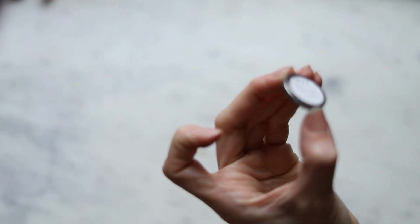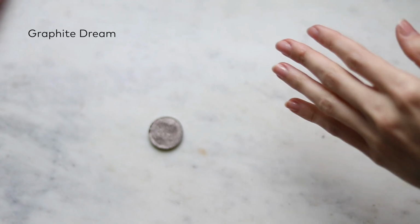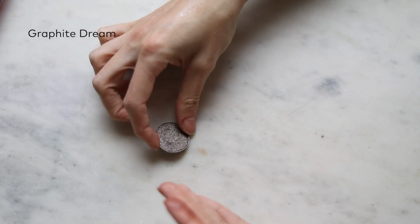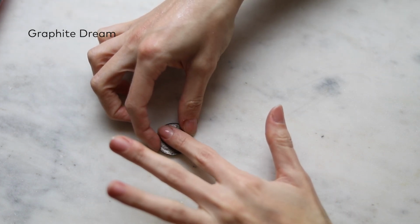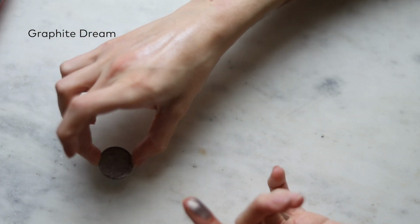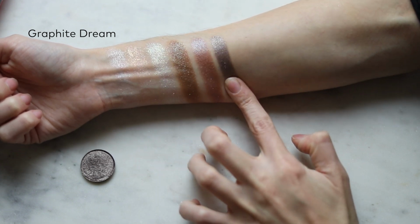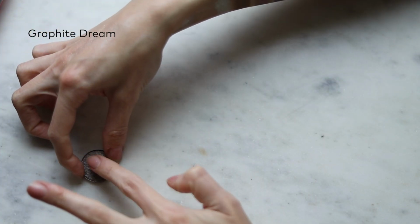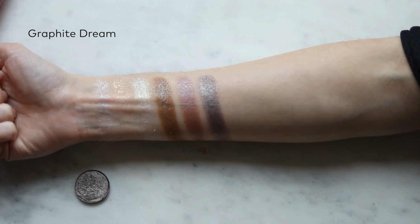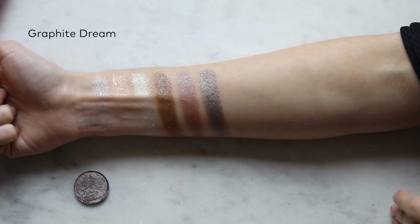Then we have Graphite Dream. Is that how you pronounce it? Is it graphite or graphite? I have no idea. This is one that I think also fits in the shiny metallic category, but it has some sparkles on it. So I put it separately. I mean, this is the kind of shade that I like, but if you don't like these kind of taupey grays, you probably won't like this. But I really like using this to build a look and then going in with a sparklier shade on top. I will give you a closer look later so you can see that it has some big silver sparkles.